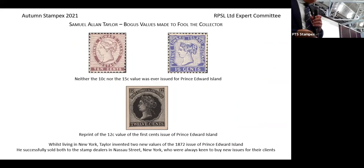A bit of a story on these. Two values have been said about them that didn't exist. And they were done by Samuel Allen Taylor, who at that time was working in New York. The center of the New York stamp trade was Nassau Street, and the stamp dealers were very excited at new issues because they had people who wanted to buy new stamps that they hadn't got. And Taylor, as a very skilled forger, invented a 10-cent value for Prince Edward Island and went down to the Nassau Street dealers, and they bought them and were very happy with them.